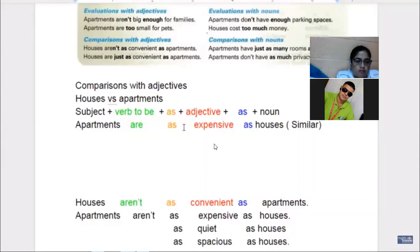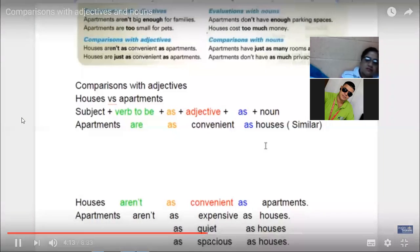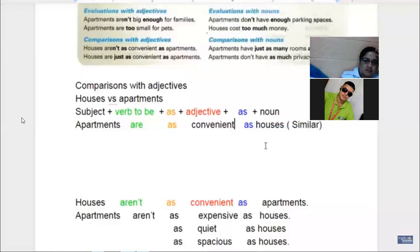And you can use any adjective to compare the two. You can say apartments are as quiet as houses. Apartments are as spacious as houses. Apartments are as convenient as houses, just like we see in the example there, right? And so remember that you're making comparisons. So maybe in your area, apartments are the same as houses. So they cost the same, they are as big as houses, apartments are as convenient as houses, etc. Usually that's not the case. Usually there are big differences among houses and apartments, but in this case we're saying that they are the same.